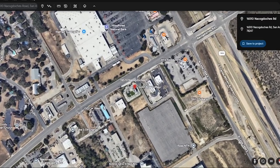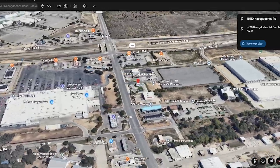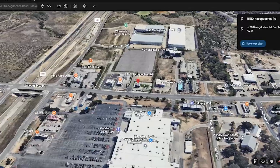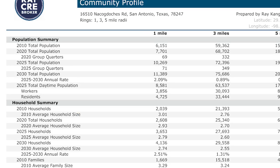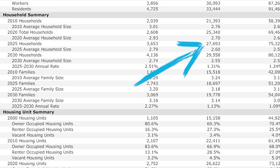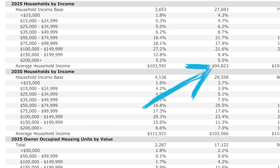Let's dive into a real-world location. This one at 16150 Nacogdoches Road in San Antonio, Texas. I've pulled data from Sites to Do Business in Esri, and this is what we're looking at in a 3-mile radius. A population of 72,396, 27,693 households, median household income of $79,725, and average household income of $94,823. 36.5% of households earn over $100,000.